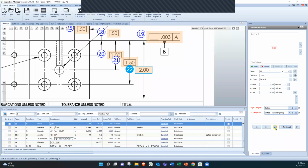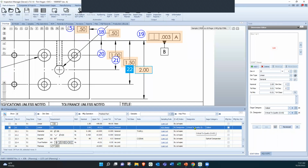So once you have those identified, you can say, I'm going to save this. And then I'd like to draw your attention down here to the bill of characteristics, because we also have a column for gauge category, and we can see that was updated to caliper. And we also have designator here, and that has now been updated to CTQ, right? In my system right here that you're looking at, I have a rule that says if it's a CTQ, automatically change my sampling rate to be based on an AQL table, as opposed to default. In this case, 1 per lot was the default. So I highlight that to let you know that this is all about saving time and streamlining.